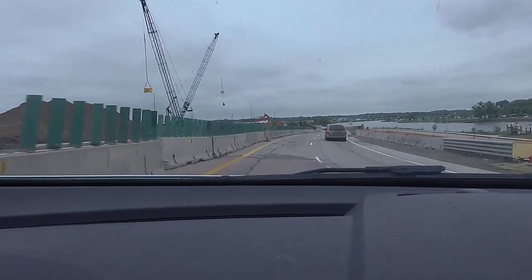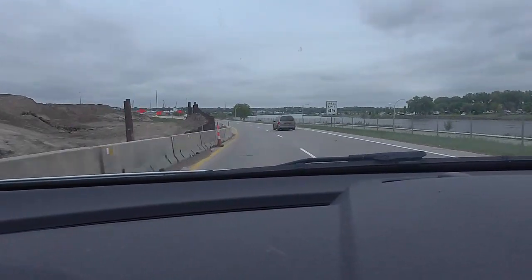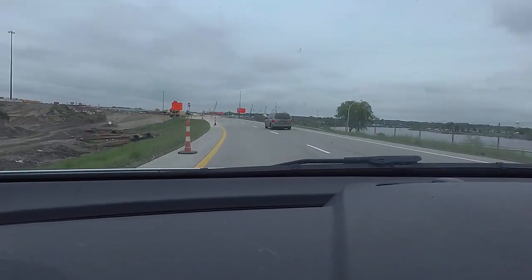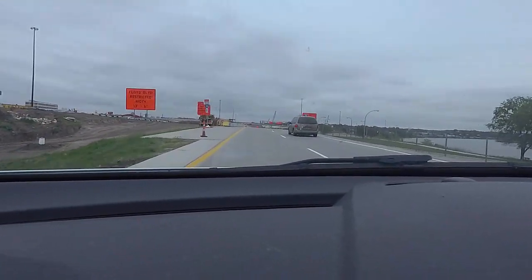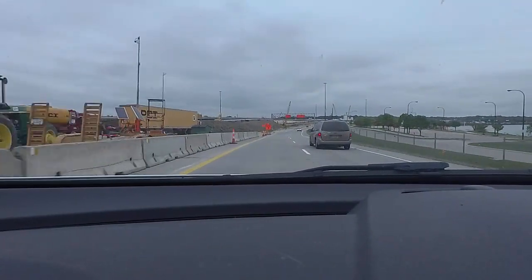Always been, actually 30 years of road construction. That's what Sioux City and I-29 is famous for. Decades and decades of road construction on this little stretch right here. Okay, stay in the right lane.